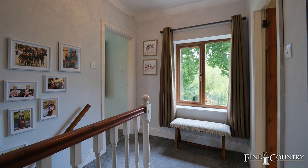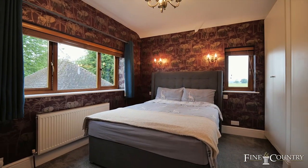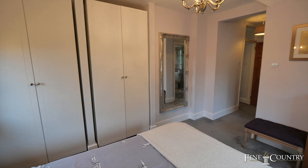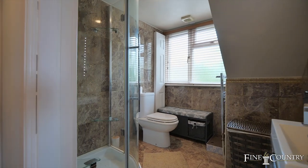On the first floor, there are five well-proportioned bedrooms, including the principal bedroom suite with its built-in wardrobes, views across the fields, and a refitted ensuite shower room.